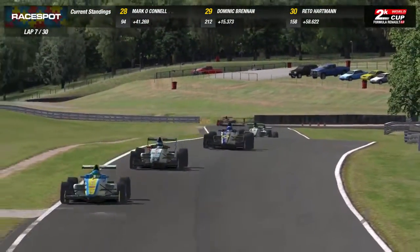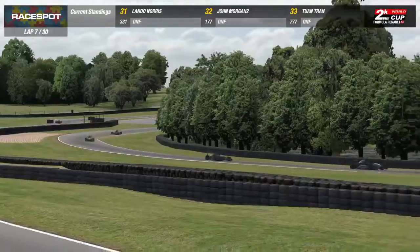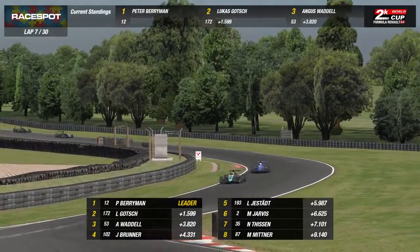In terms of retirees, we have 2 so far, Dominic Brennan and Ritter Hartman now are classified as out of this event. Top 8 on the bottom of your screen.